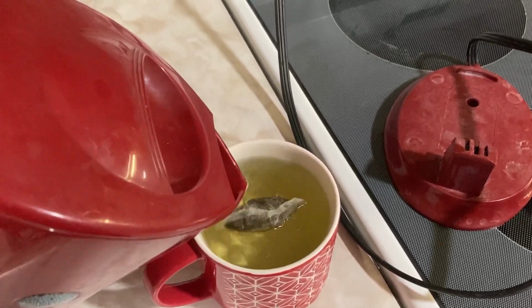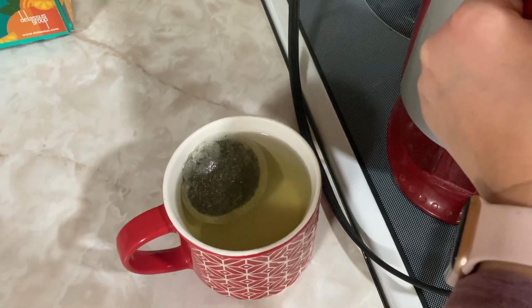Just realizing this mug does not look that clean. Okay, real life here, guys.